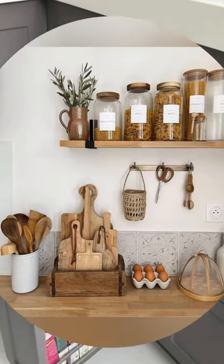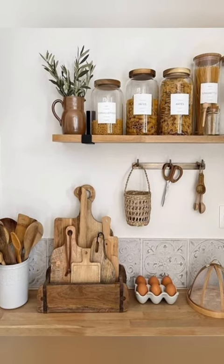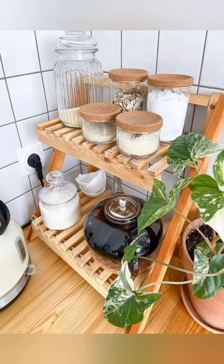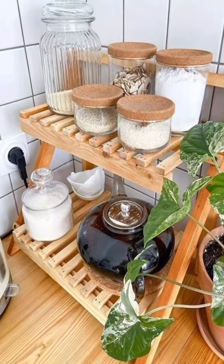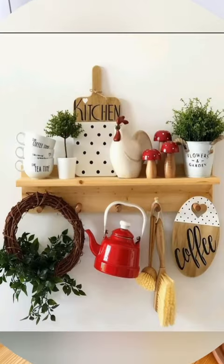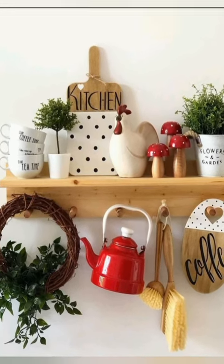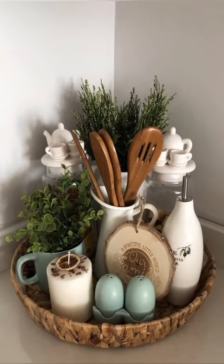Drawer organizers for spices. Use drawer inserts specifically designed for spices to keep them organized and easily accessible. Pot lid organizer. Install a pot lid organizer inside the cabinet drawer or on the side of a cabinet to keep lids neatly stored and accessible.